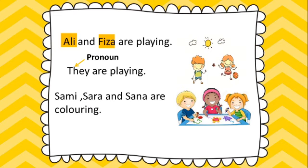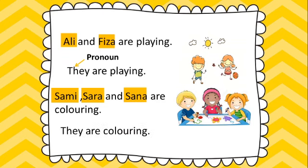Sami, Sara, and Sana are coloring. Sami, Sara, and Sana are naming words, nouns, names of persons in the sentence. They are coloring. They has replaced the names of three persons in this sentence. So they replaces the names of two or more than two persons in a sentence.